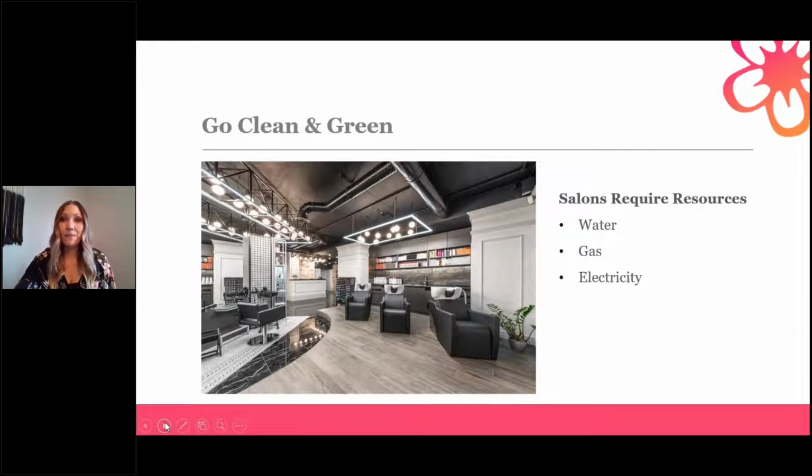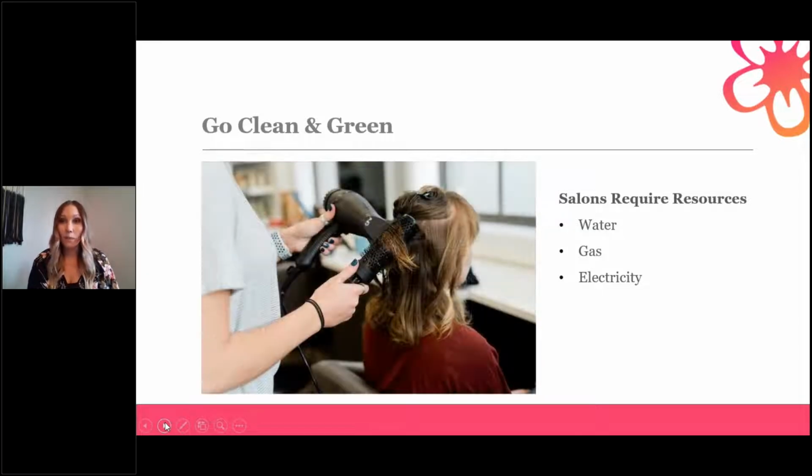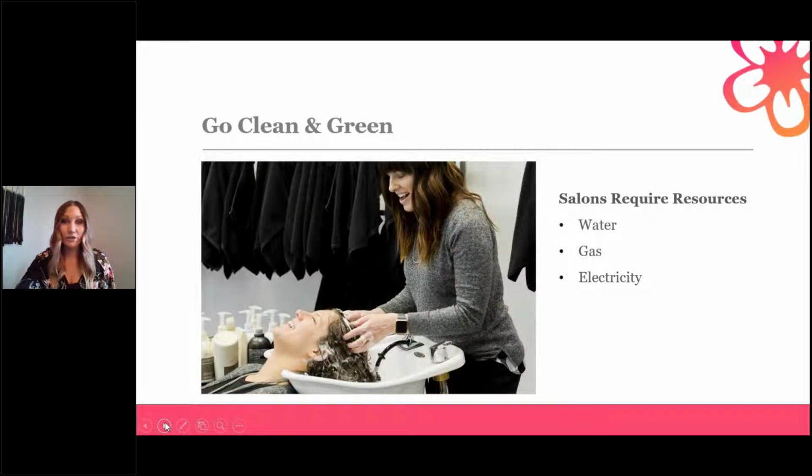It takes a fair amount of water, gas, and electricity to keep your salon operating, much of which you cannot avoid. You've got to either heat or cool your building. You have to use electricity for your appliances and your tools, and of course, water for your shampoo bowls. However, there are plenty of things that a salon can do to still save on these resources and also cut your carbon footprint.